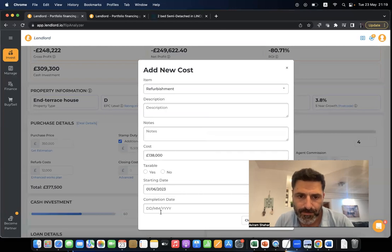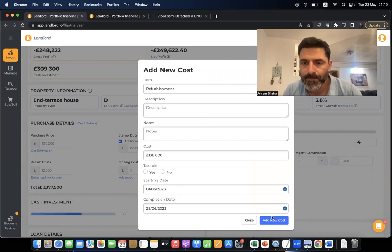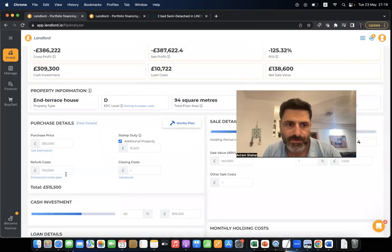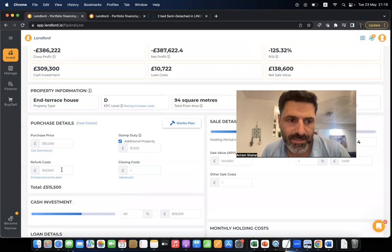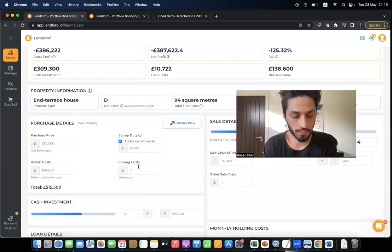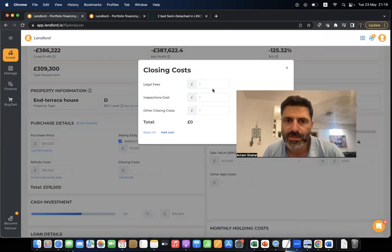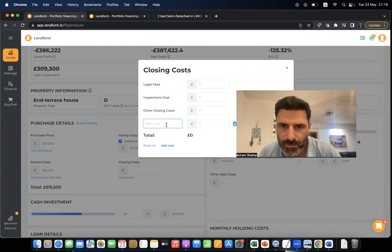Okay. So I will close this window. Okay, so we have 150K in refurb costs. The stamp duty, by the way, is calculated automatically. And for the closing costs, you need to take into account legal fees, inspection costs, and other closing costs, and you can add other costs that you want.